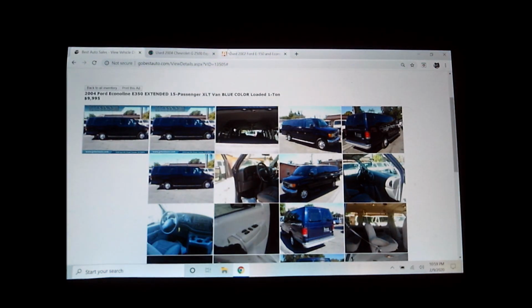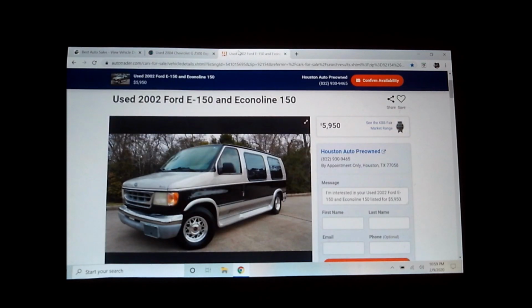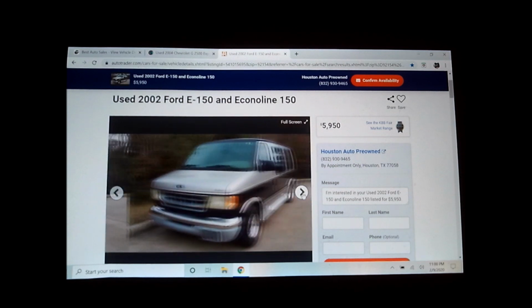Here's the dilemma, though. I noticed the nice ones, I love these conversion vans. I love these big windows. I love the interiors of these conversion vans.